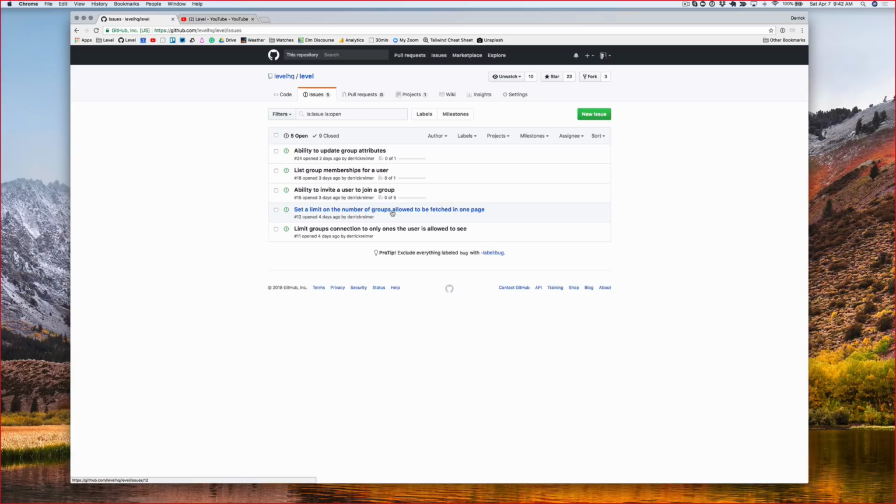Mm-hmm. So I actually did do this offline. I added the basic data model for group memberships. So now there are some additional things we can build from there, like listing group memberships for a particular user in the API, and the ability to invite a user to a group. This one's a bit more involved because it's going to involve some kind of invitations table. We could also just add the ability to update a group. I don't know if any of these strike your interest.